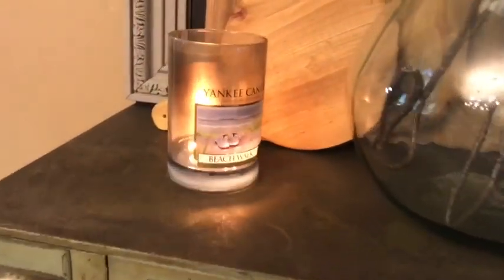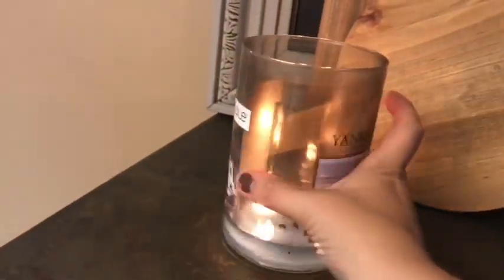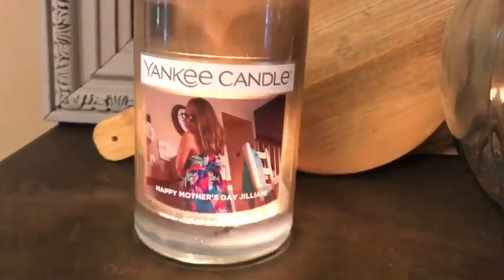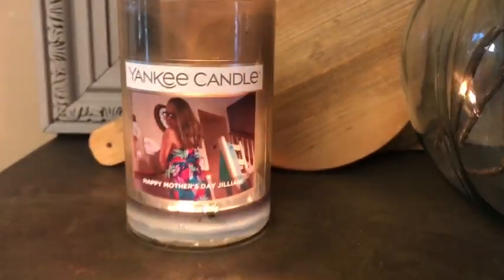I did want to show you this candle though. My mother got me this for Mother's Day, and look at my nails, they're chipped. Oh, real life. She got me this candle, the Inky candle, and it has a picture of Madison on it, so I'm just using up the rest of that.